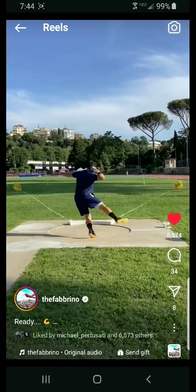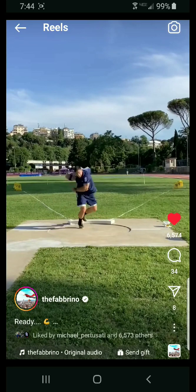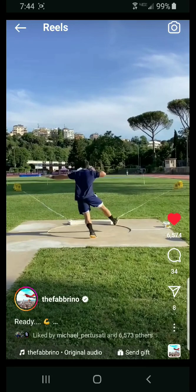he really uses a sprint. And I think when you're that tall and you want to sprint, you've got to be tall in the ring. So you can't bend the knees. You can't have that exaggerated shin angle.